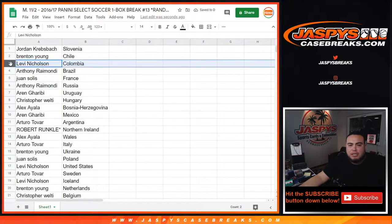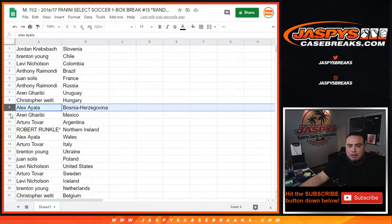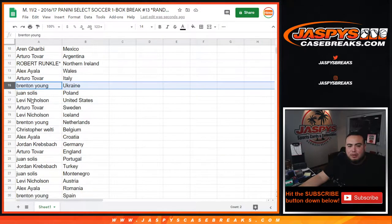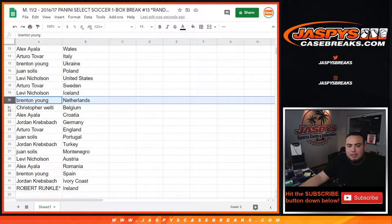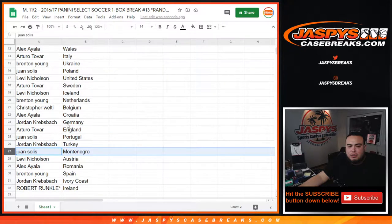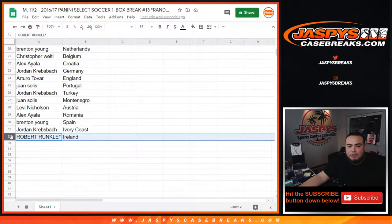Jordan with Slovenia, Brenton with Chile, Levi with Colombia, Anthony with Brazil, Juan with France, Anthony with Russia, Aran with Uruguay, Christopher with Hungary, Alex with Bosnia, Aran with Mexico, Arturo with Argentina, Robert with Northern Ireland, Alex with Wales, Arturo with Italy, Brenton with Ukraine, Juan with Poland, Levi with the United States, Arturo with Sweden, Levi with Iceland, Brenton with Netherlands, Christopher with Belgium, Alex with Croatia, Jordan with Germany, Arturo with England, Juan with Portugal, Jordan with Turkey, Juan with Montenegro, Levi with Austria, Alex with Romania, Brenton with Spain, Jordan with Ivory Coast, and Robert with Ireland. So there you go, guys.